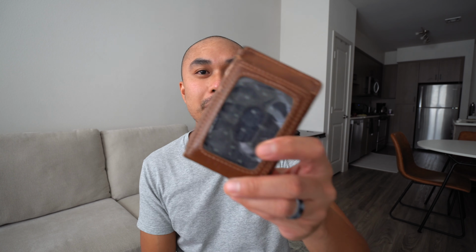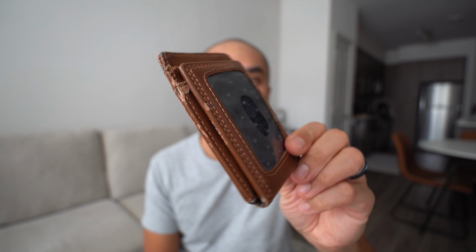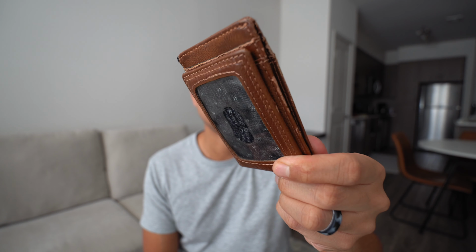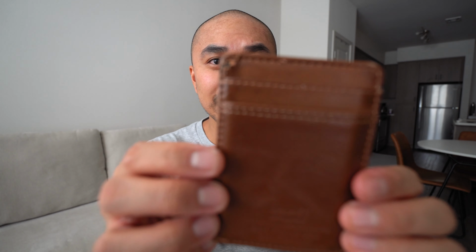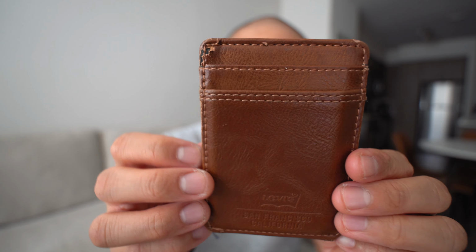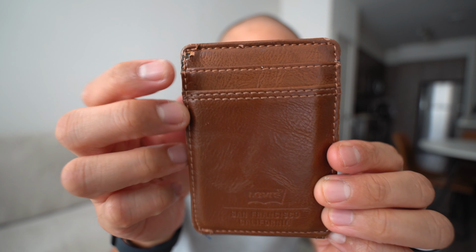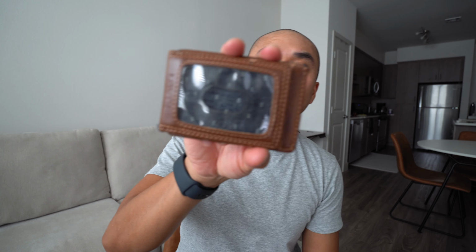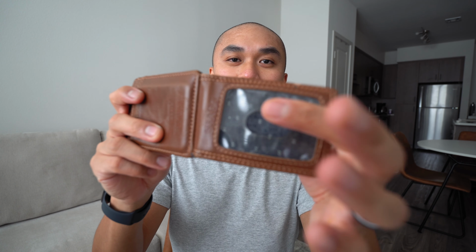Okay, let's talk about my wallet. I bought this before I got married from a Nordstrom Rack because I thought it looked really cool. It's Levi's brand, so it was super affordable. And as you can see, it's had some better days. It's starting to chip off right there, and it's starting to peel on this side. But I still use it every day. That's where my ID would go. Oh, it flips out like this too. Boom, flips out like that.